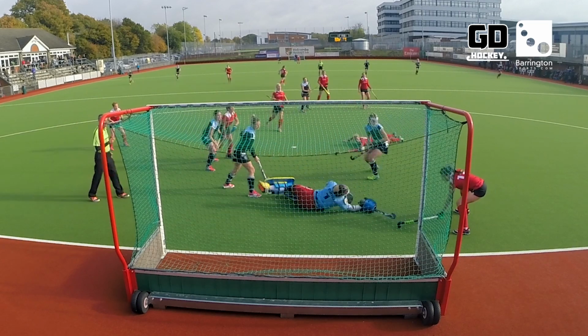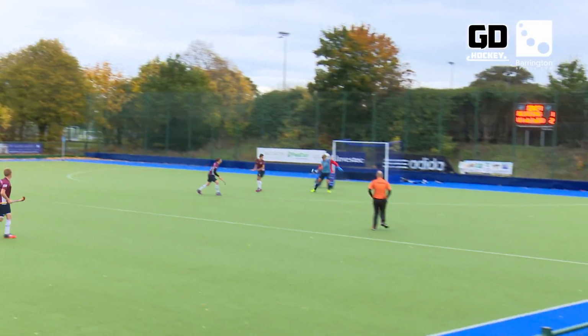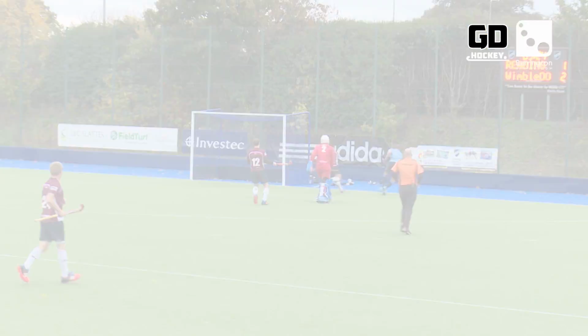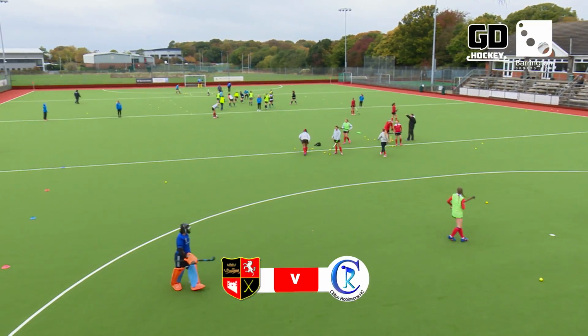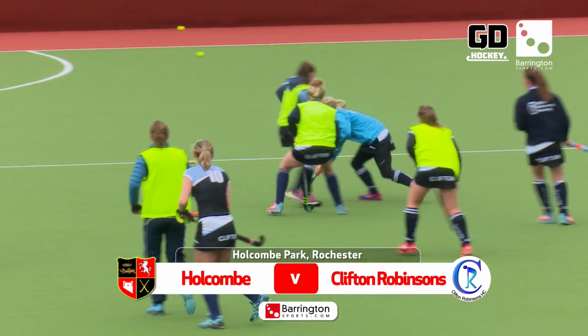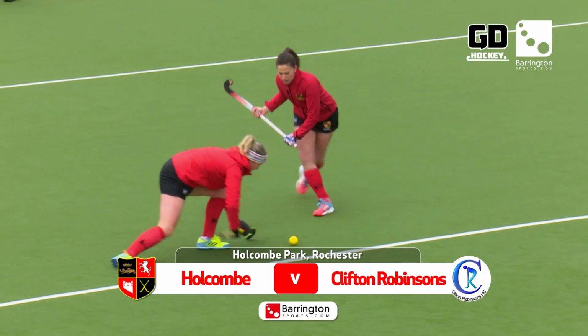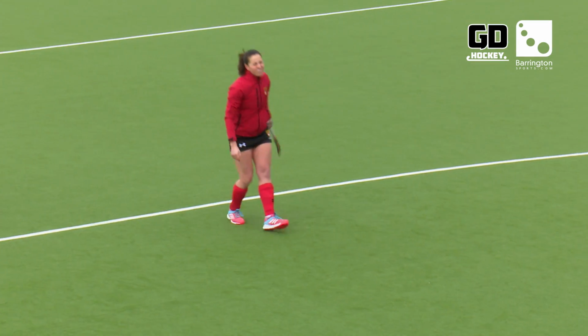I'm Simon Mason, and on tonight's show, we'll have full match highlights from Holcombe against Clifton Robinsons and Reading against Wimbledon. On to this week's action, as Holcombe hosted Clifton Robinsons. Both sides have had a good start to the season and will be looking to get the win to stamp their authority on the league. Let's join match commentator Charlie Brougham for all the action.